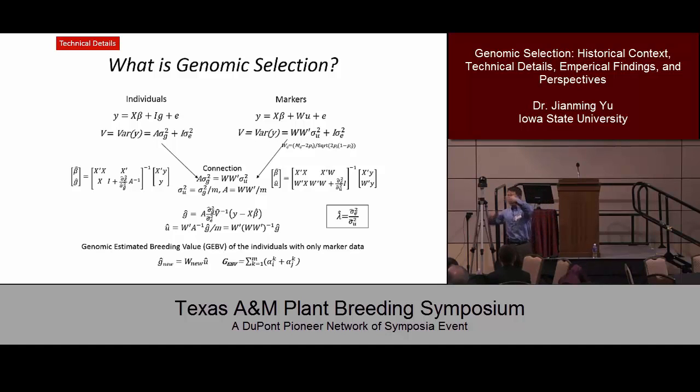This is the lines, this is the markers, these are the rows and the columns. We change it around. We try to assign a breeding value to each marker. These two, it turns out, are equivalent models. If you go through the algebra, you can see that if you convert your genotypic values, after adjusting and standardizing them, there is an equation between the individual's breeding value and the marker breeding value.